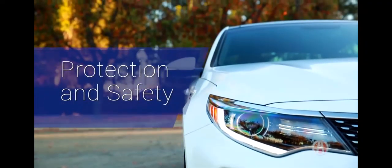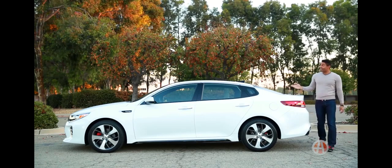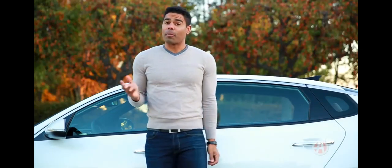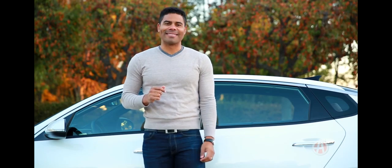Protection and safety. For some, safety is a top priority in a car. Kia felt the same way when designing the Optima. Hill start assist and vehicle stability management come standard. Upgrades can include blind spot detection and surround view monitor.